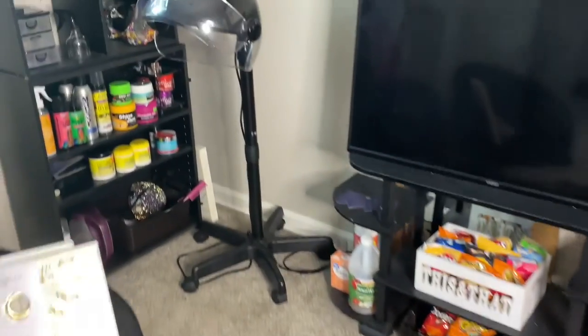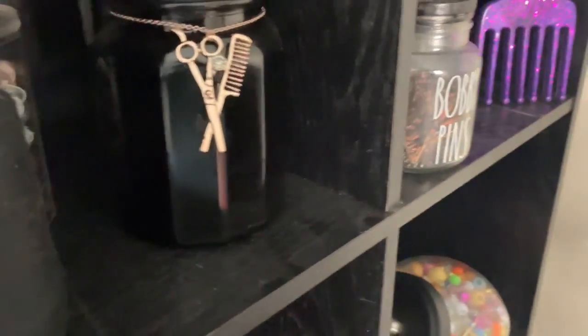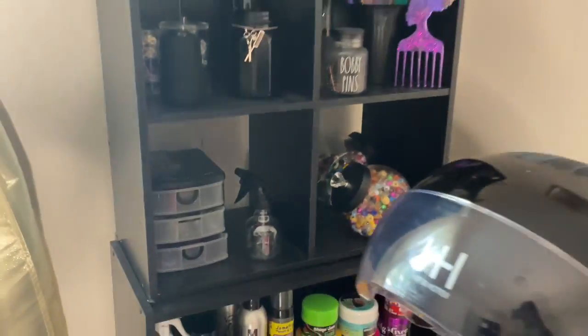Dusting the shelves. We talked about this weeks ago, then I ended up going on my little birthday hiatus. So all of that needs to be dusted.